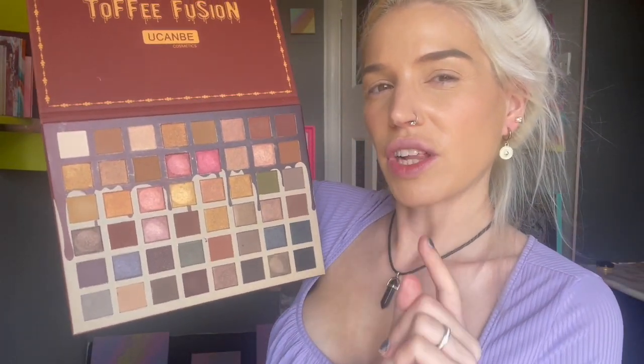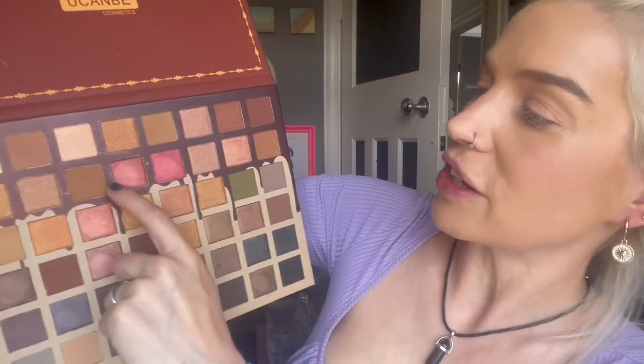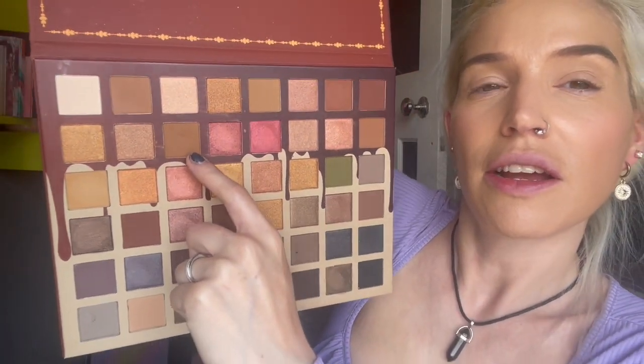So now that we've done the swatches, I am ready to jump into a look. So to begin, oh my gosh, mega palette. I'm not a big fan of these mega palettes, and I know a lot of you guys are not as well. I feel like we all would prefer something a bit smaller. I bet you never thought you'd say that, did you? But I'm actually going to go into this shade here, which is like a yellowy brown. I know that sounds strange, doesn't it? But it's kind of like a yellowy brown.